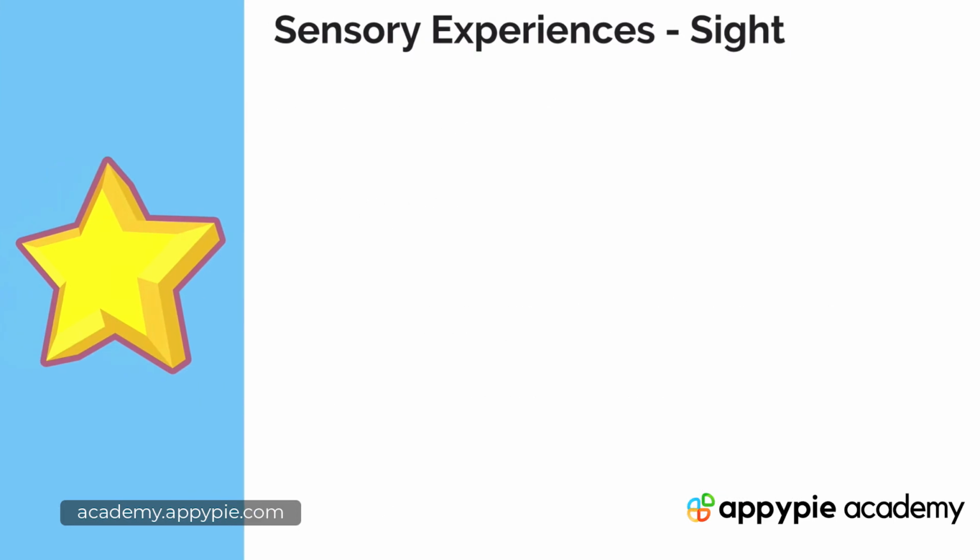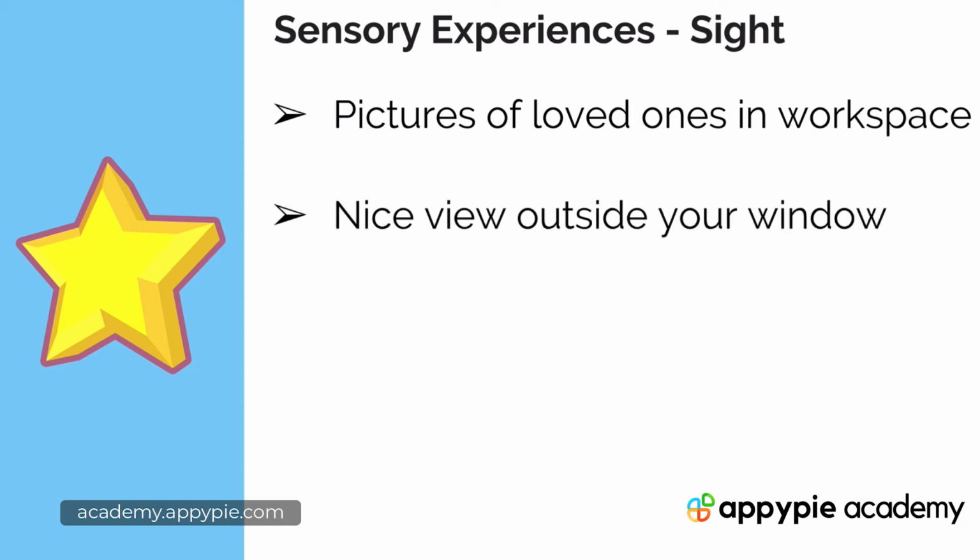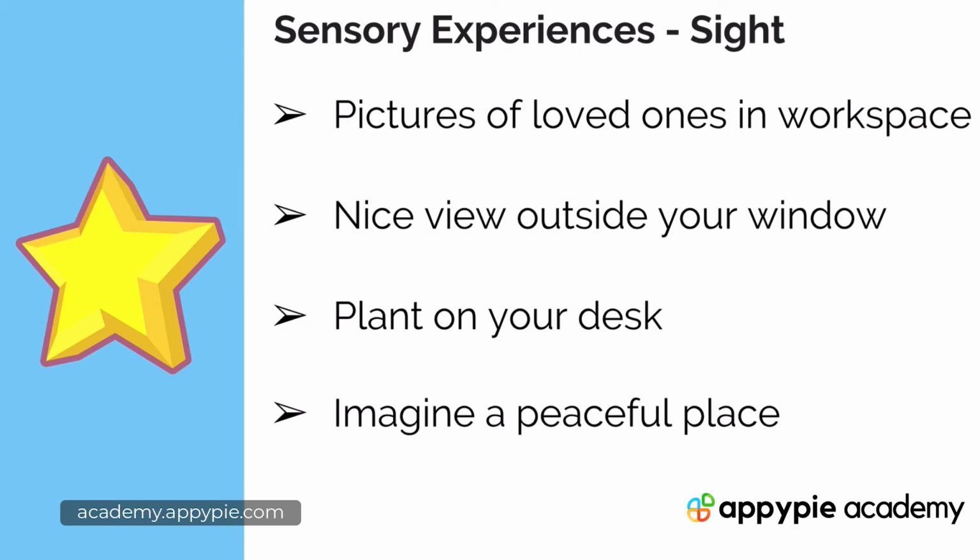Now, there's a lot of sensory experiences with sight. You can put pictures of loved ones around your work area, or you can open your windows, and if you have a nice view outside your window, great. If you don't have a particularly nice view, put nice paintings around your area. Make your work area pretty and pleasant to be in. You can have a plant on your desk. It not only will help with a little bit of smell, but also be pleasant. And you can get back to that picture of that peaceful place that you can imagine.